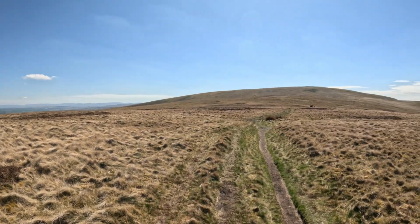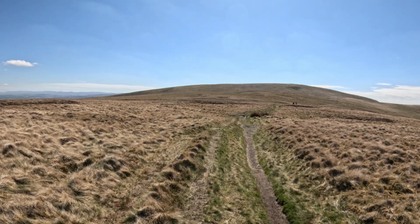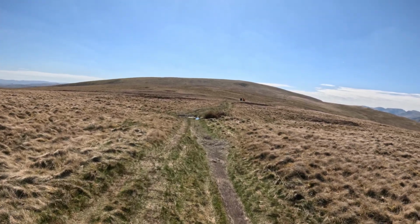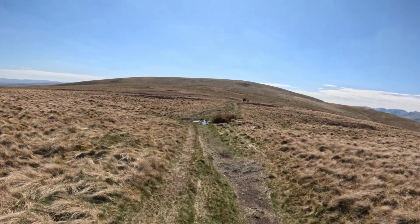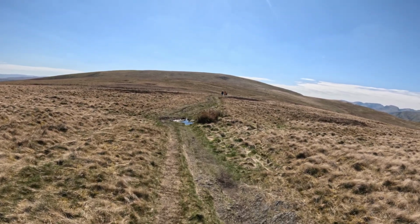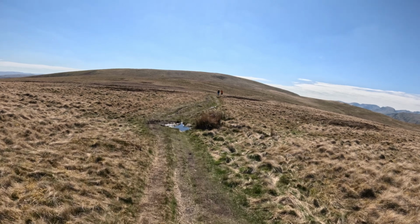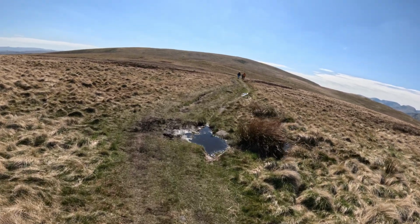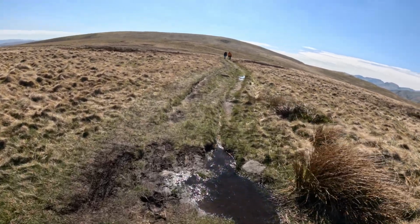Right guys, we're roughly about the halfway point between the summit of Arthur's Pike and Loadpot Hill, and as you can see it's pretty mundane heathland, which is quite boggy really. I'm surprised it's as wet as it is, because as far as I know we've not had any heavy rain for a few days, but it's as if it had just rained yesterday looking at this.